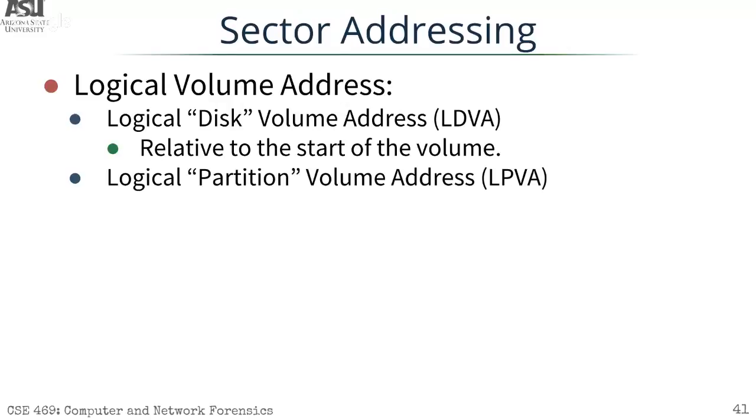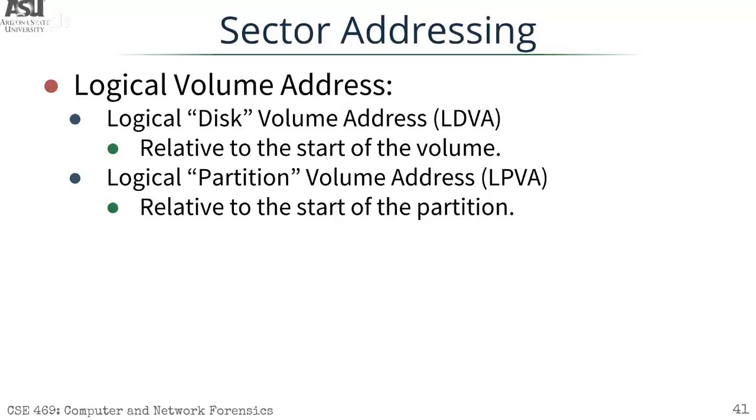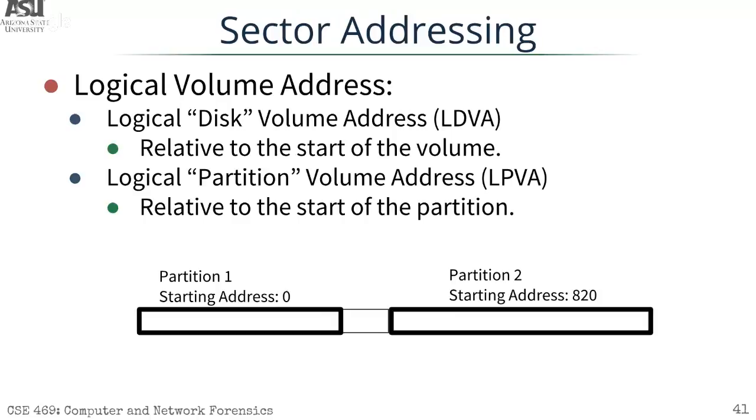So we also have the logical partition volume address. Not just the volume, but also the partition. There's a relative address that's relative to the start of the partition. So say we have a disk that has two partitions with kind of a gap in the middle.